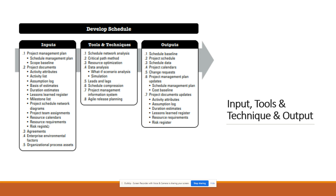Like the tools and techniques, these are the things available. The outputs, these other things are available. So finally, I think you will get some idea now. We are going to see how the knowledge areas are integrated with the process groups, and how each project management process is integrated with these knowledge areas and process groups. Once that is done, for each project management process, we see how it is developed: what the inputs are, what the tools and techniques are, and the outputs.